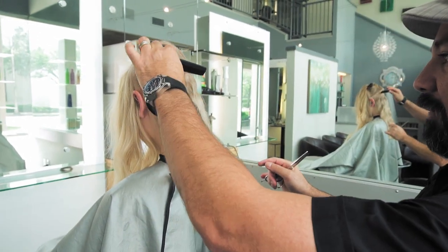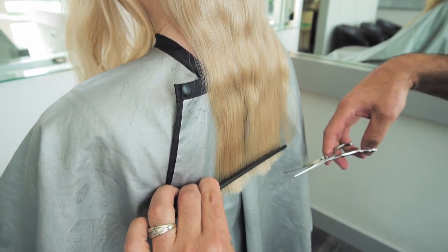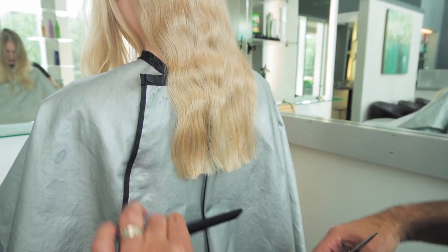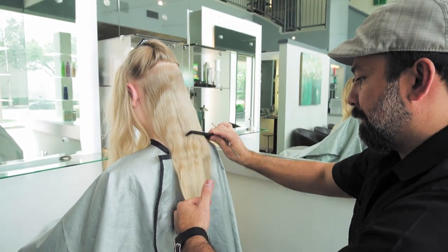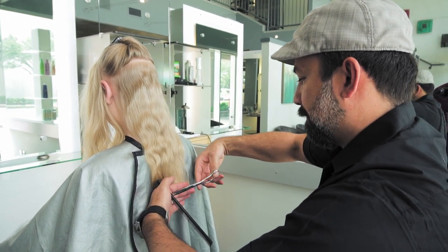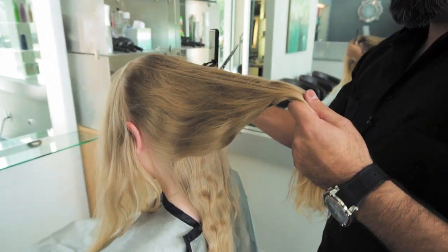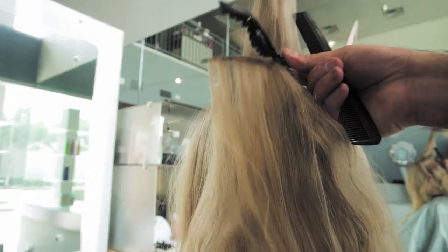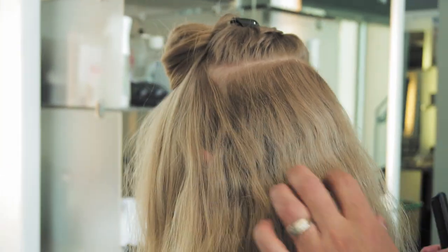See, look, I'm combing it from here, going straight down, 0 degree angle. See this right here? Same tension. All right, this. That's perfect. Now, drop the next section here. I'm gonna take half of this section. Half of that section there. Pin this up here. Put your head back just a little bit right there.